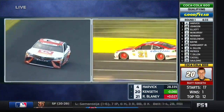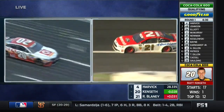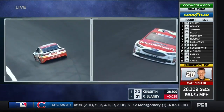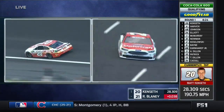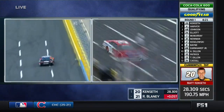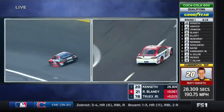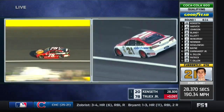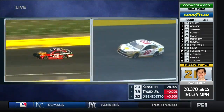And there's Ryan Blaney for the Wood brothers. I mentioned during practice, David Pearson drove the Wood brothers Mercury 14 times at Charlotte and started on the front row every single time. Matt Kenseth, top of the chart, 28.30. Kenseth fastest. Martin Truex on the track in the Bass Pro Shops Toyota.